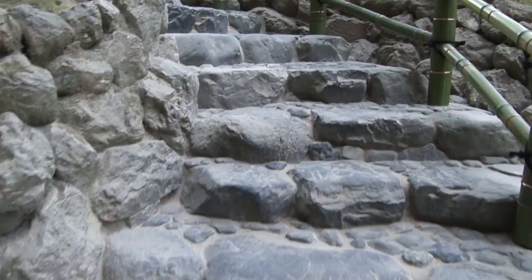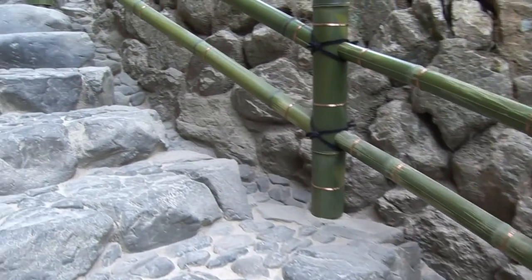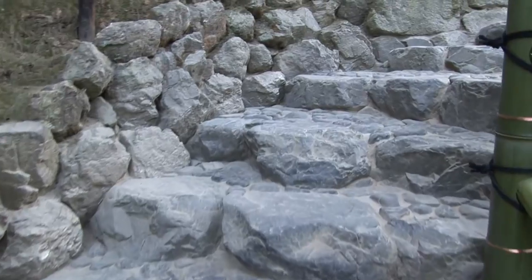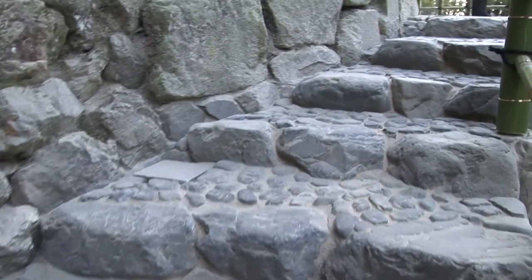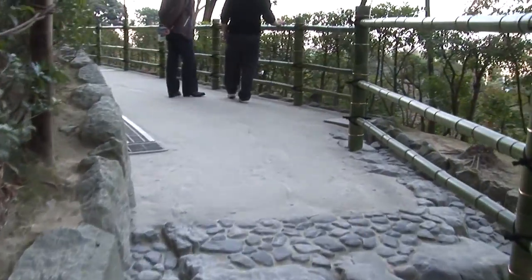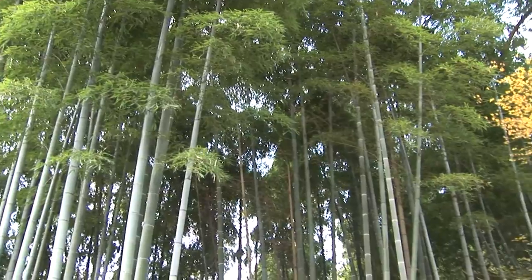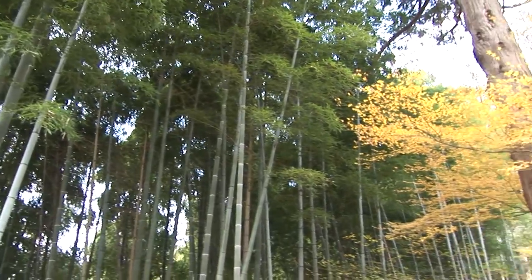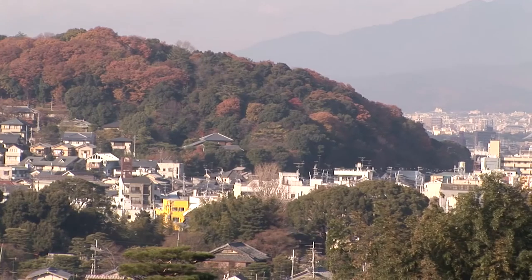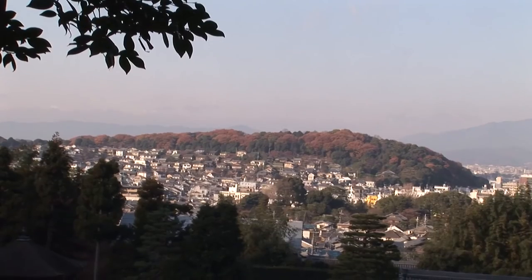There are a few steps to climb as you walk along the main path, but really it's not a strenuous walk. Just about anybody can do it. Anybody who's in normal condition, no problem, you'll love it. Railings are typically made with green bamboo to blend in with the scenery, providing an organic and clean appearance, while at the same time being functional to help you steady yourself and keep you from walking into the garden. And then you can walk up the hill and gain some lovely views.